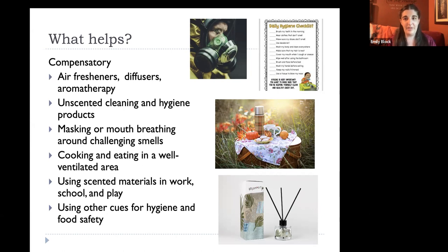And if you're having trouble with hygiene, use other cues, like visual cues, like post-it notes on your mirror, to remember to brush your teeth, or remember to check your breath before going on a date, things like that. Up in this upper right-hand corner, there's a hygiene checklist, which looks like it's geared to kids, but it can just as easily be used for adults as well.